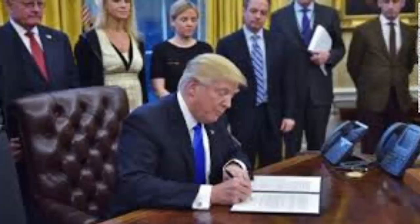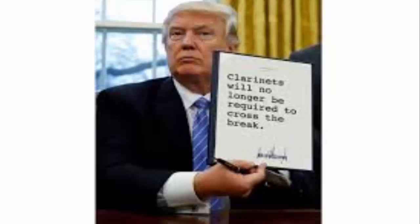The countries include Iran, Somalia, Sudan, Yemen, Syria, and Libya. Iraq was removed from the list after the Iraqi government said it would increase information sharing with the United States.